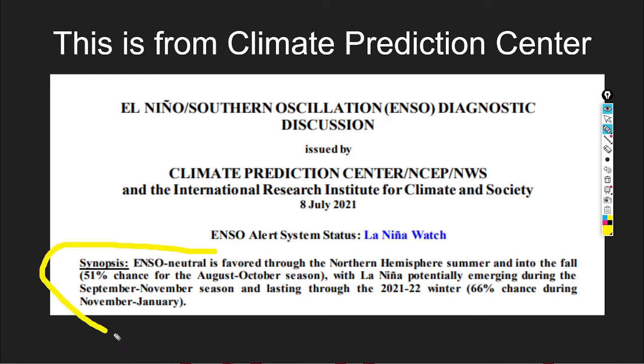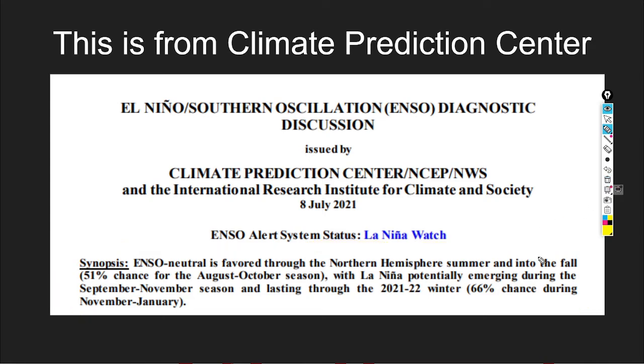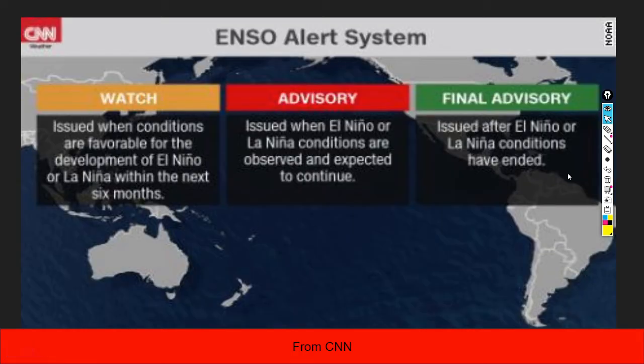They put this out here, so we're going to have to watch, as there's going to be an ENSO pattern for this fall, according to what it says, and then we're going to see a La Nina possibly by the end of fall or during the winter. 66% chance. Here's the ENSO alert system.